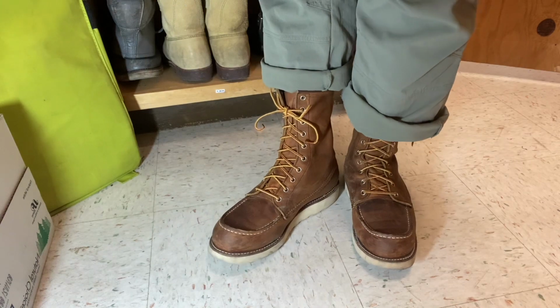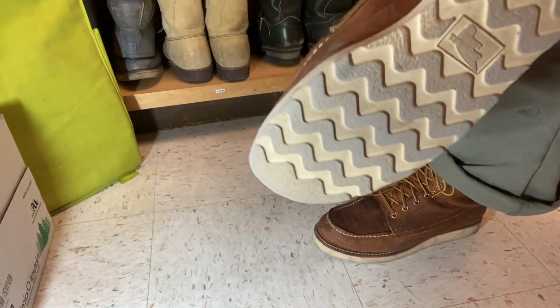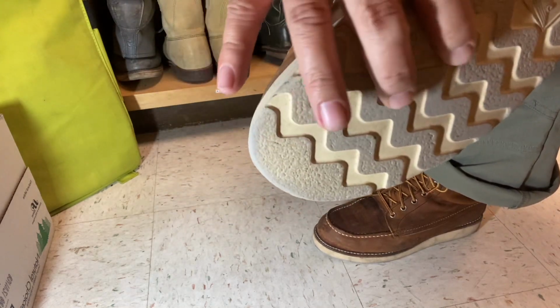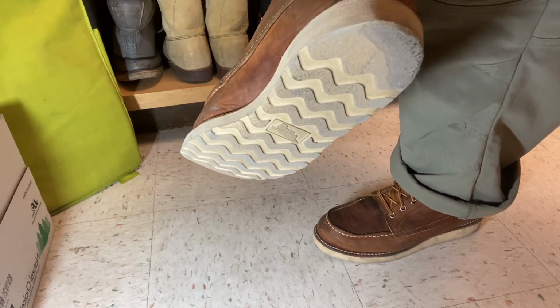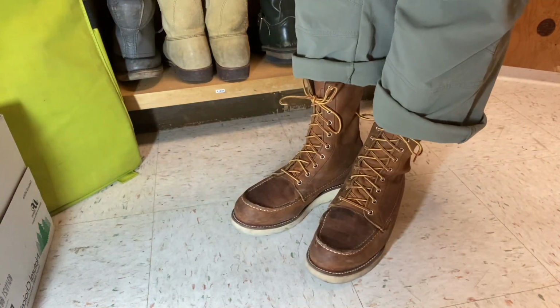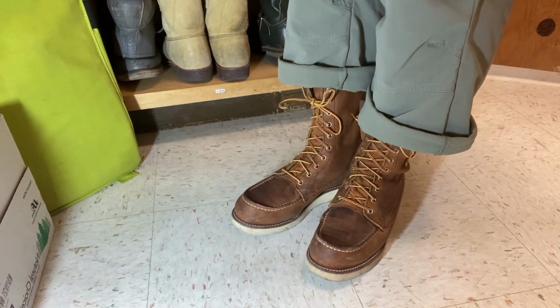But here's a couple things. I'll show you the sole real quick here. If you notice, the forefoot's not too worn. There's still the little nubs. I did put some Shoe Goo on the end of it just to slow down the heel drag. But they weren't too bad. The heel drag looks like about maybe 1/8 of an inch, cut out or angled.